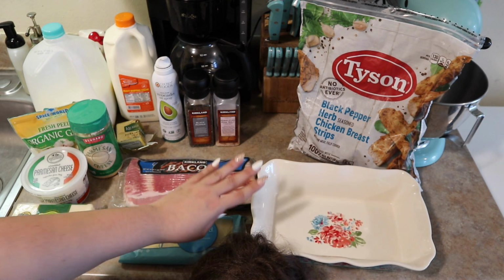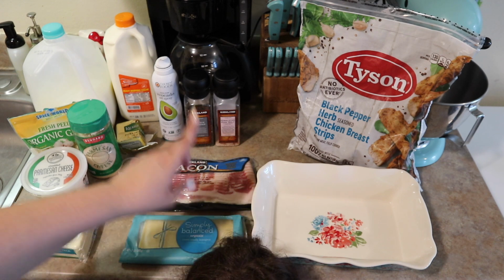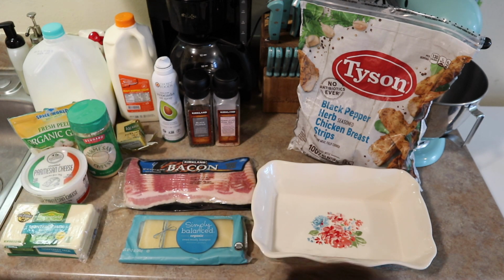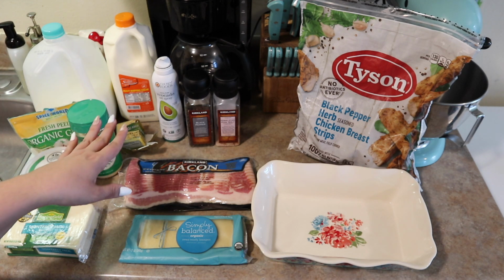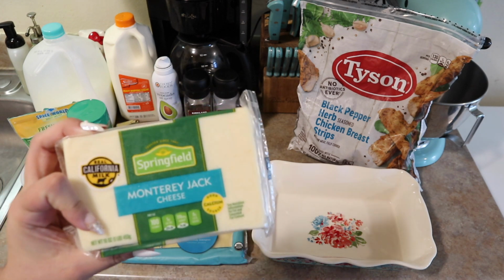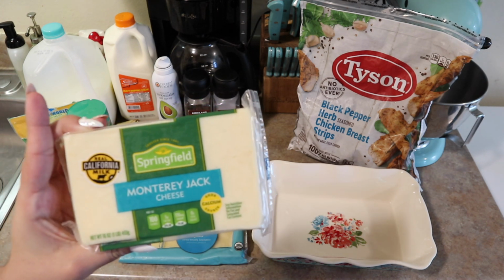Over here, I have a baking tray, salt and pepper, cooking spray, and then this cheese. I prefer mozzarella, but I don't have that, so I'm just going to work with Monterey Jack cheese.